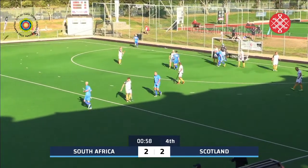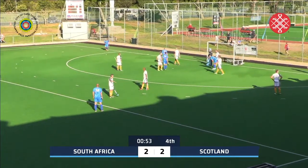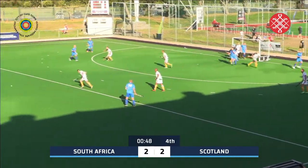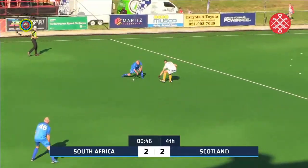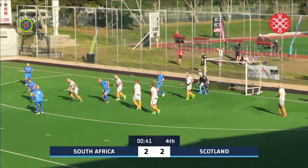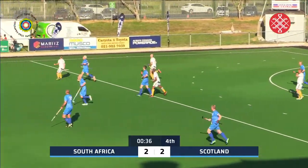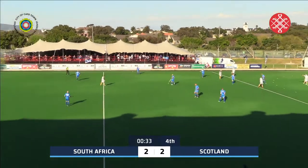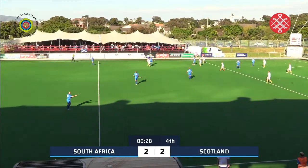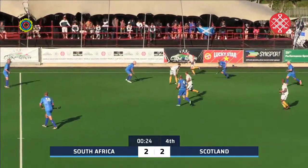So less than a minute to go in this game. We're all tied up at 2 apiece. Will there be a winner? Plays for Scotland now in the P spot. Waiting for it as Wyatt. But South Africa do what they need to do to get the ball away. And Janari tries to take it very, very quickly. Not able to find a teammate. South Africa's got to hang on here. Good interception.